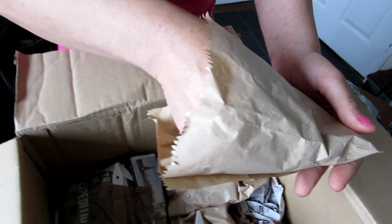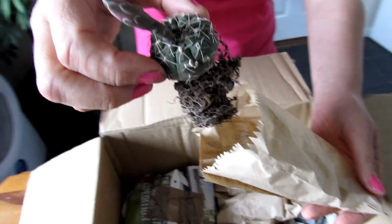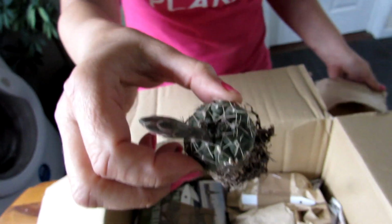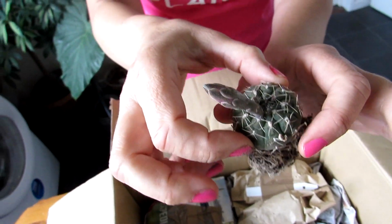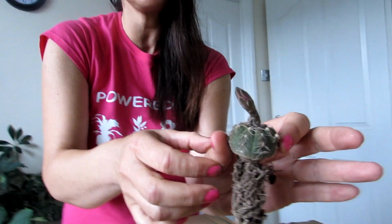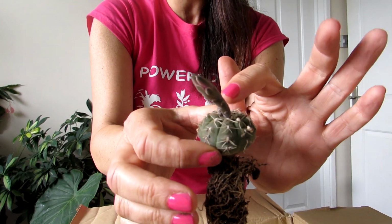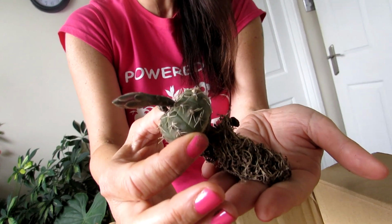Oh my gosh, look. Oh, and it's in buds. Oh, how gorgeous. Look at that, guys. Beautiful, beautiful, healthy Gymnocalycium. Wow. And it's actually in bud too, and there's another bud on the way. Beautiful, healthy root system.